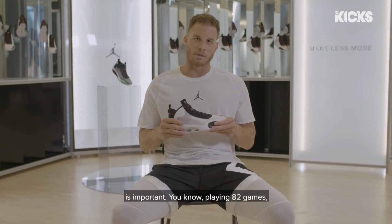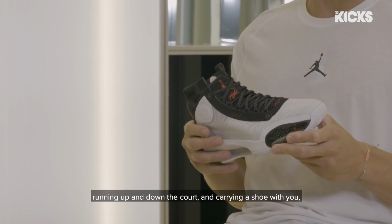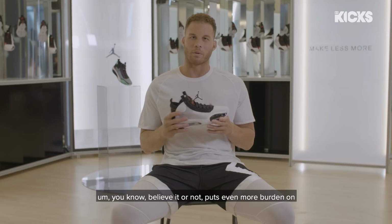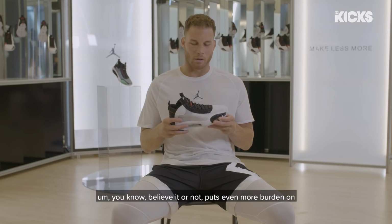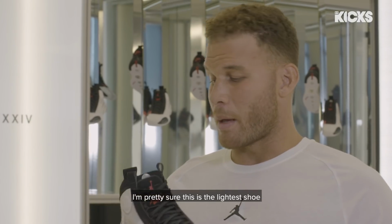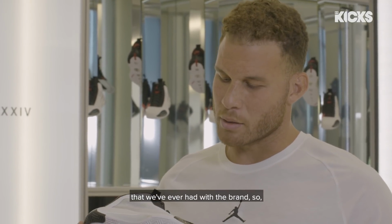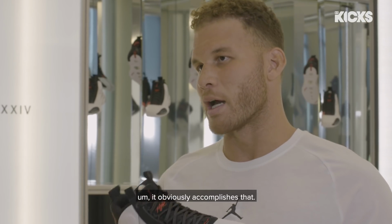Playing 82 games, running up and down the court, and carrying a shoe with you, believe it or not, puts even more burden on the already long season. So I'm pretty sure this is the lightest shoe that we've ever had with the brand. So it obviously accomplishes that.